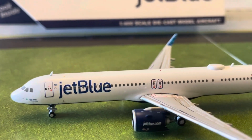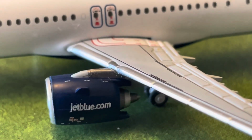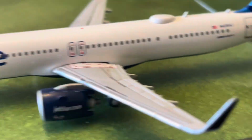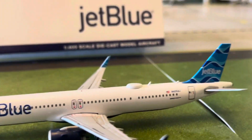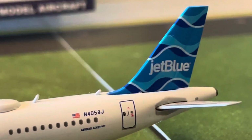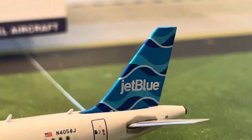I just noticed that. You got the emergency exits, the engines, and this is the engine that I had to repair, so you can see the blue on it from earlier. It dried, so. You got the winglets there with the waves. This is the waves tail. You have the Wi-Fi box, the aerials, the registration, the rear door, or L2 door in this case, and the beautiful JetBlue tail.